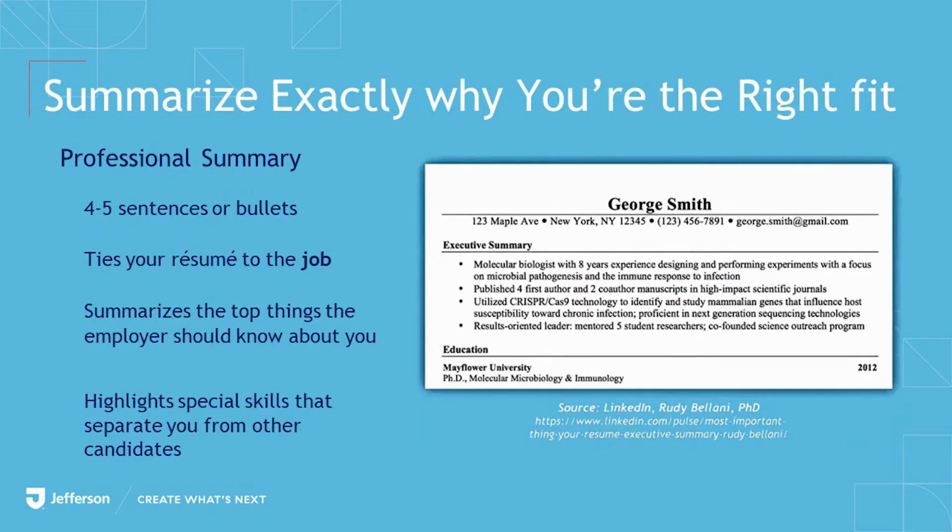You're going to finalize your resume by crafting a professional summary. And we saved this for the end because this is a summary of all the great content that you've already included in your resume. It's 4 to 5 bullets or sentences up at the top that ties your resume into the job and showing that you're a great fit for that particular position. You don't just want to regurgitate everything that you already wrote in your resume, but what you do want to do is summarize for the employer so that they don't have to guess.